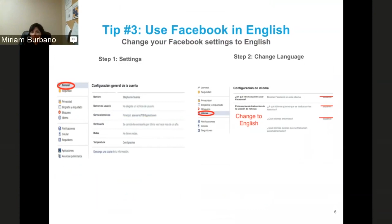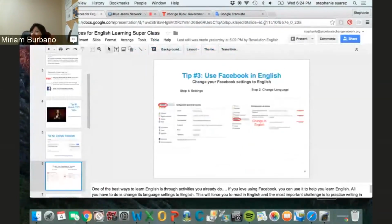But sometimes it's kind of confusing. We just don't know how, and we need to know how to do it quickly in such a way that is not such a hassle for us. And we found out ways that it will take less than 2 minutes for you to practice. So let's see. Stephanie, show us how to change the language on Facebook, please.